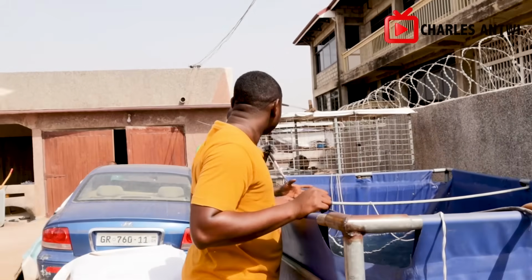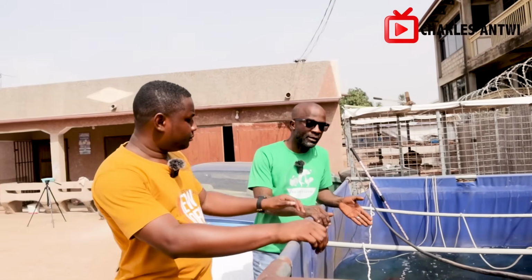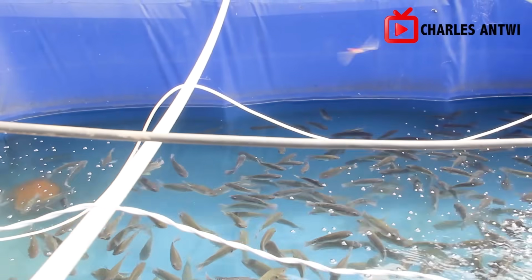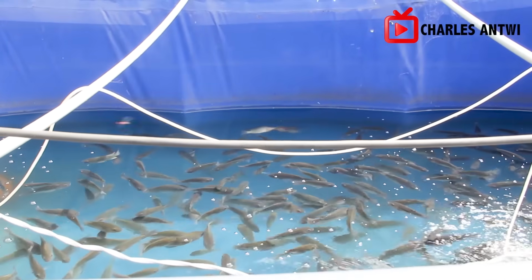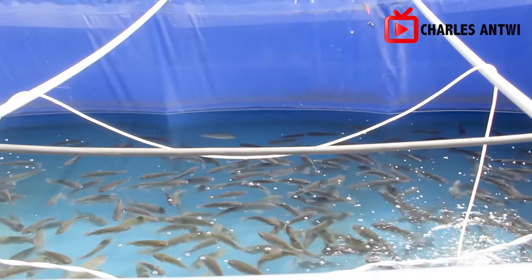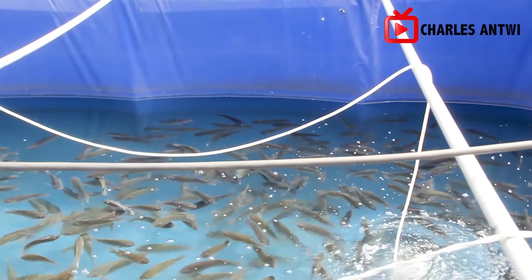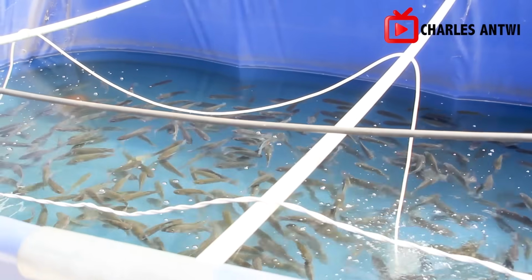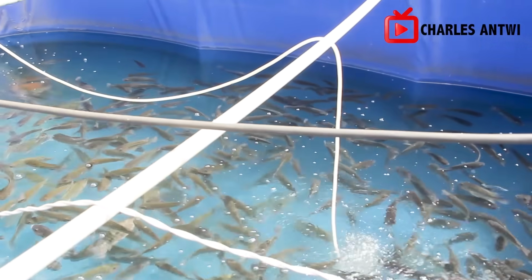As I said, we started. This is the second year we are doing tilapia. The first year we did reversed, that's castrated tilapias. Those ones are purposely for meat. They don't reproduce. So there's something we add to their feed to castrate them.